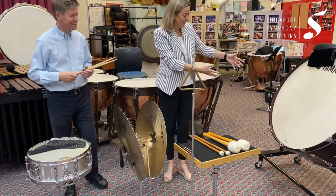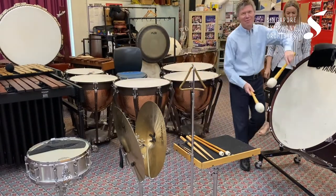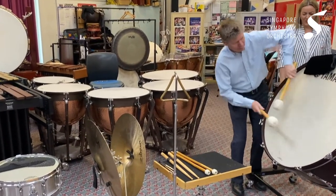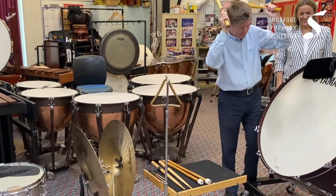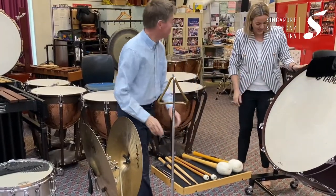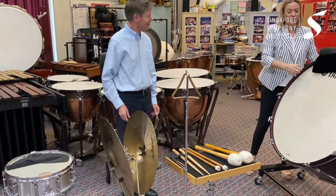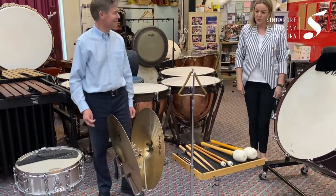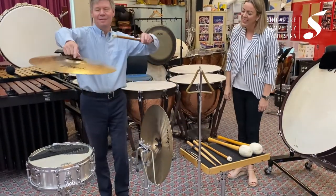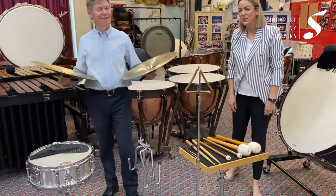Now, let's look at this big one. This looks fantastic. This is our bass drum. Yes, it makes a very low sound because it's so big. Fantastic instrument, and you can see how a lot of the instruments that we've looked at, we talked about how the sound resonates from inside, and you can hear how that does that with this drum here. And then of course we have these fantastic cymbals, so that's how we can play it with one. And what happens if we put the two together?